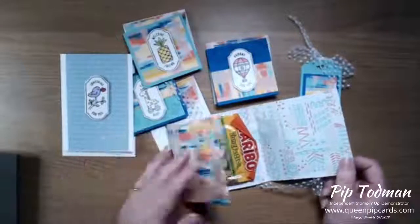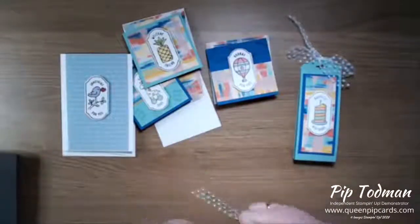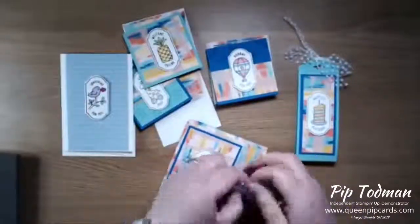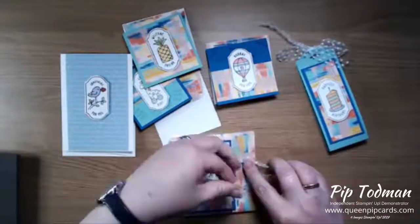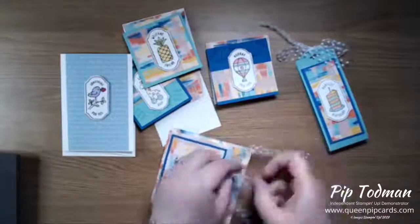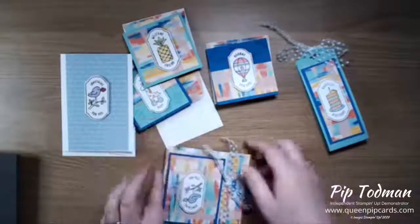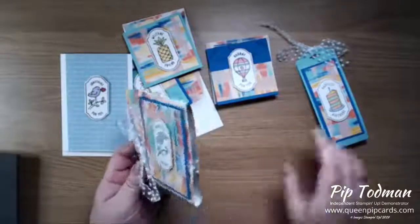It's literally just a piece of paper, fold it into 3, and then just tie a ribbon around it and stick on some card on the front. It makes a lovely little party treat to put in people's party bags for kids' parties, if you've got the grandkids over on the holidays, or you're going to see some friends. You could put anything in the middle of that.